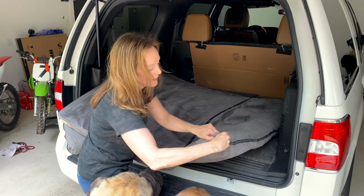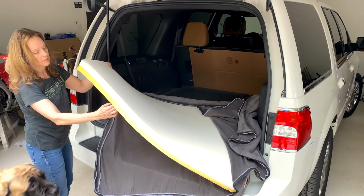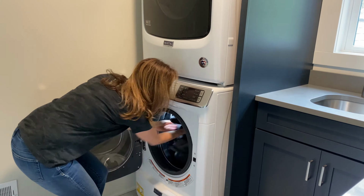Okay, so now that the dogs and I are back home, it's time to unpack and clean out the car. As you can see, the Backseat Barker has 3 zippers, 1 for the center foam and 2 for the bolster pillows. The zippers work flawlessly, and the foam is super easy to remove and set aside. Washing and drying is equally as easy.